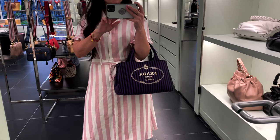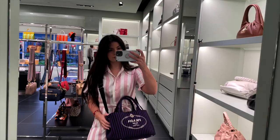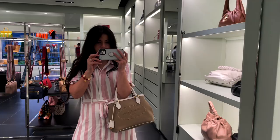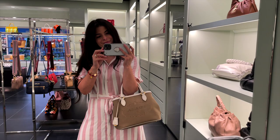The next stop is Prada, where we start off with the Prada Canapa tote bag. Not sure if I'm pronouncing that correctly, but it's a very popular tote bag that comes in a variety of styles. They had this one and I had never tried it on, but I was pleasantly surprised to see that it had a shoulder strap.